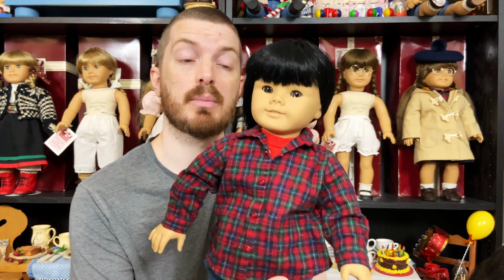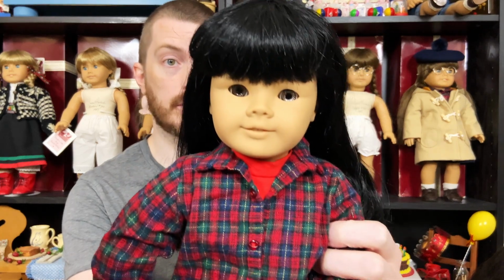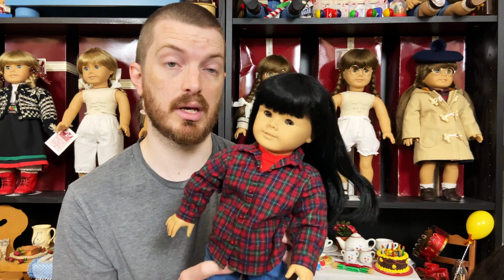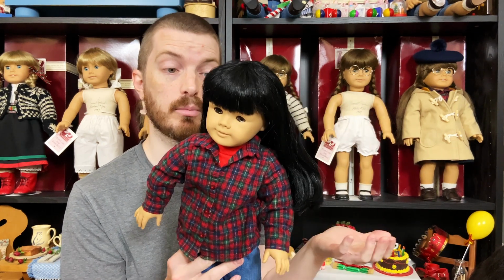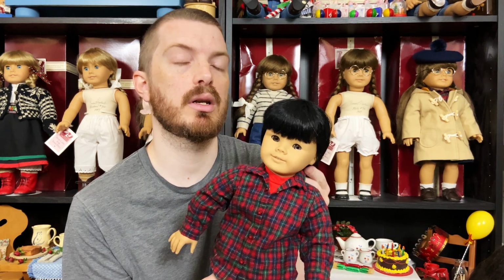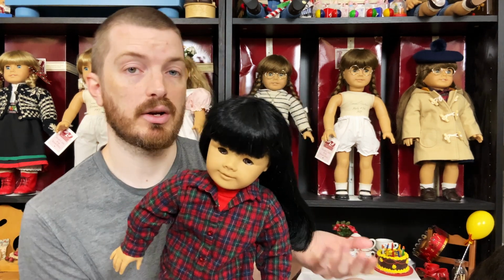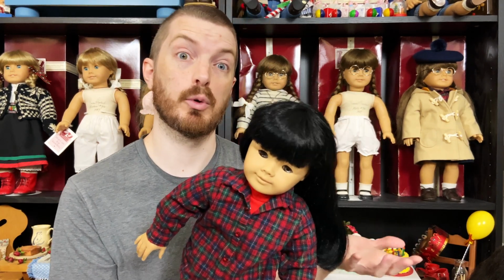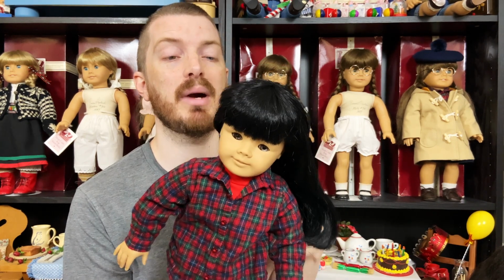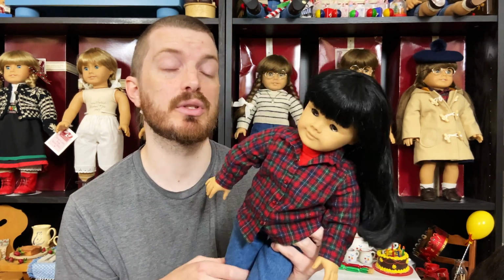I think prices are coming down on number 4 because everybody wants number 4. I mean, hello, you can totally see why people want number 4. She's one of the cutest face molds that American Girl or Pleasant Company has ever made. So I see why she's really popular, but she's not really that rare. You can always find a number 4. So I think, as collectors are starting to get their hands on number 4 and fewer people are wanting them, the prices on her are actually going to come down. It might not be too long before we start seeing these regularly sell for like $150, $175.